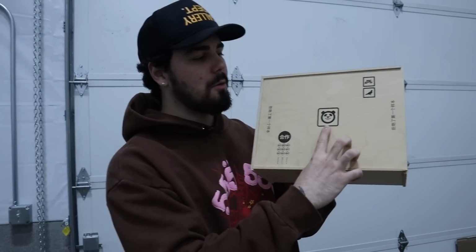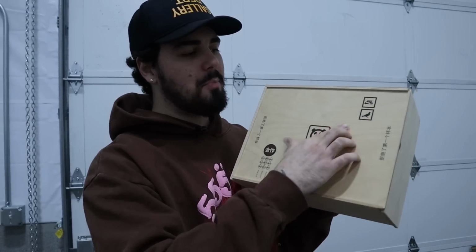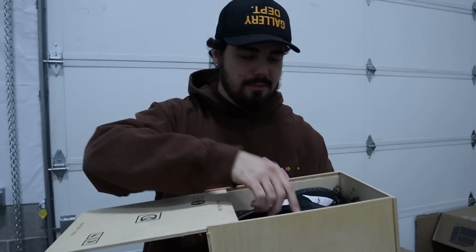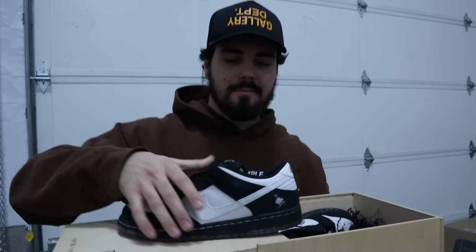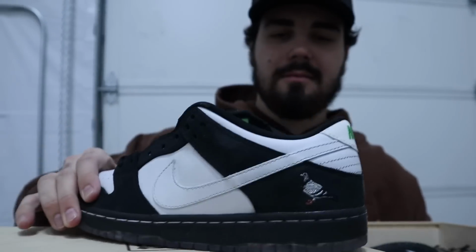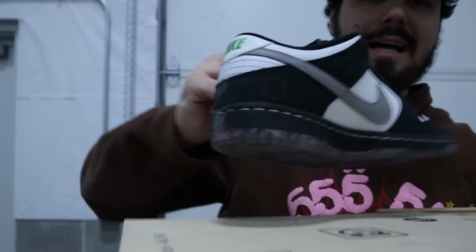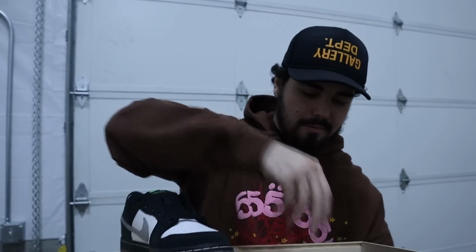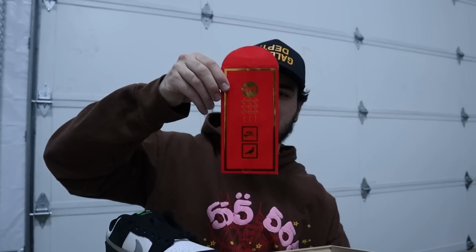Another cheaper-ish pair. Special wooden box. You got the little panda emblem right there. You got the pigeon right there. We have the pigeon panda dunk lows in the special box. You see the pigeon right there. And if you could see, you have a little panda on that side etched in. Super fire pair. You got the little Japanese red gold card. These are between 1,500 to 2,000, I'd guess. We'll meet in the middle, 1750.